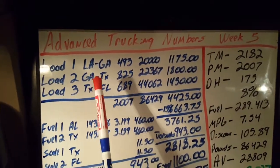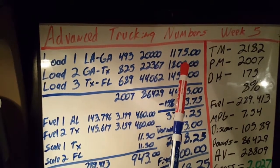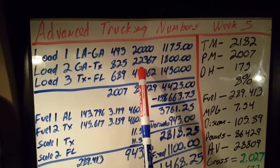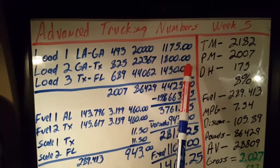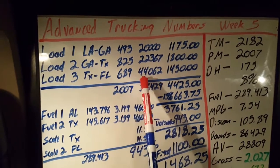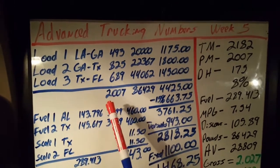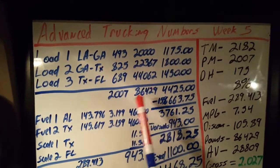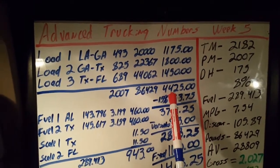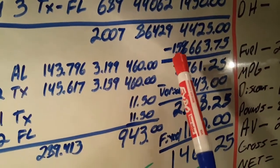Load 1 was Louisiana to Georgia, 493 miles, 20,000 pounds, $1,175. Load 2, Georgia to Texas, 825 miles, 22,367 pounds, $1,800. Load 3, Texas to Florida, 689 miles, 44,062 pounds, $1,450. That's 2,007 miles, 86,429 pounds of freight, $4,425 gross.